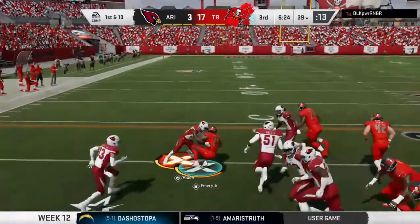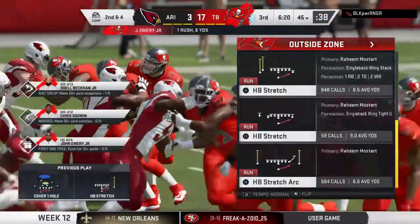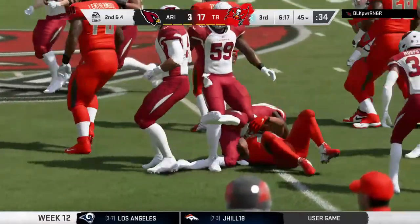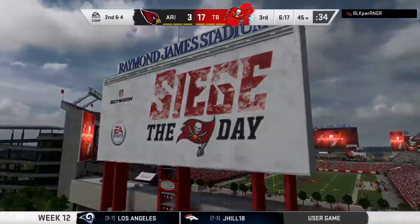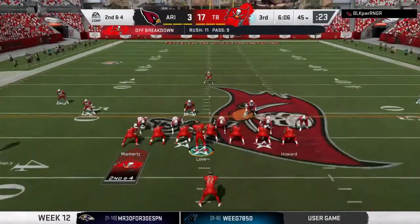Now a handoff here to his running back. It's a 6-yard pickup, but it gets him to 2nd and 4. They're trying to show that they can run the ball and protect this lead. Give it to the backs, play a little bit of keep away, don't you think? And that's probably a good philosophy at this point, going to make that defense stand up and stop them.